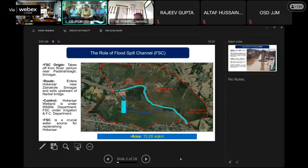While the Hokersar wetland falls under the jurisdiction of the Wildlife Department, the management of the flood spill channel is overseen by the Irrigation and Flood Control Department of the Jal Shakti Department. This collaboration between departments highlights the importance of the flood spill channel in sustaining the wetland's health and supporting its rich biodiversity.